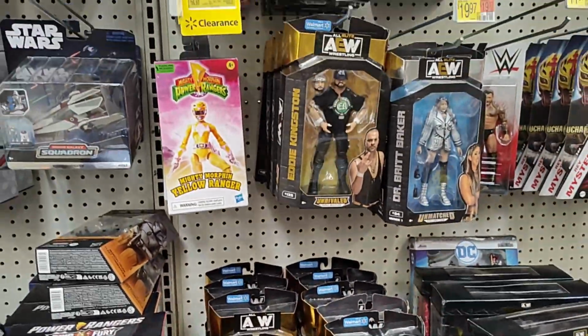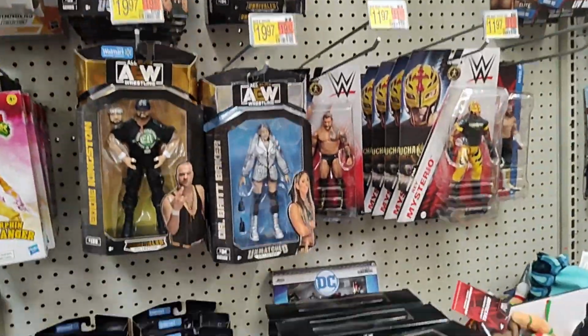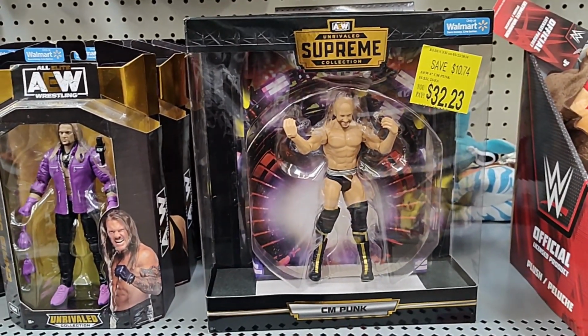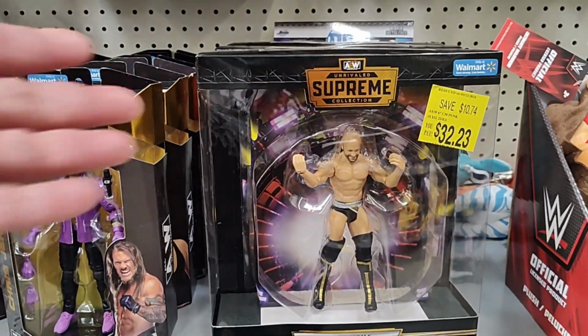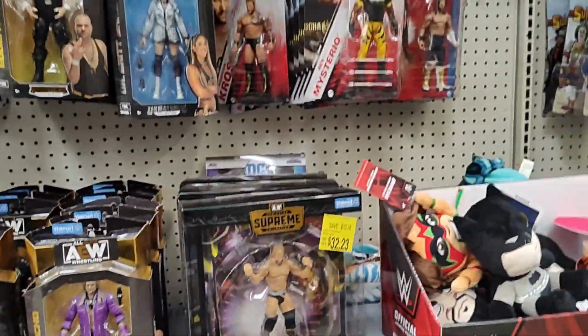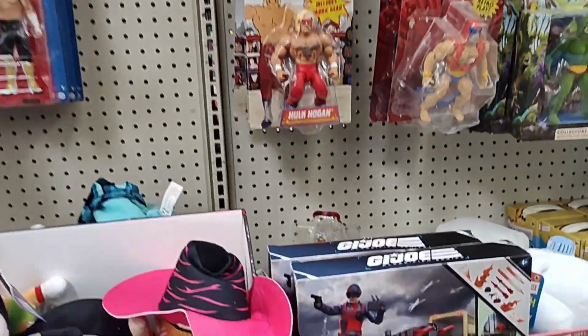I got some AEW stuff that has been here forever. None of it's on clearance that I can tell. People, don't do this. What's even worse is Walmart's trying to sell it for $30. You know it's not the right thing. You know it's missing all of this stuff. Can you not damage it out? I don't know. I've never worked for Walmart. I don't know what the rules are for that.